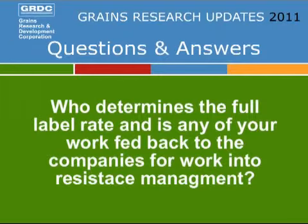Who determines what the full label rate is, and is any of your research being fed back into managing potential resistance issues with chemical companies? In terms of who determines the full label rate, that's the company developing it and doing the testing. All through this process, it's been a great cooperation with Bayer Crop Science and Kumiai and Steve's group at AHRI in terms of sharing results and everything that's happening. I've never been involved with it, but I'm sure it comes down to market decisions and various things. But when you look at what the full rate is, you definitely want to make sure it's at a point where you're getting good control and not close to a point where you're letting some survivors through.